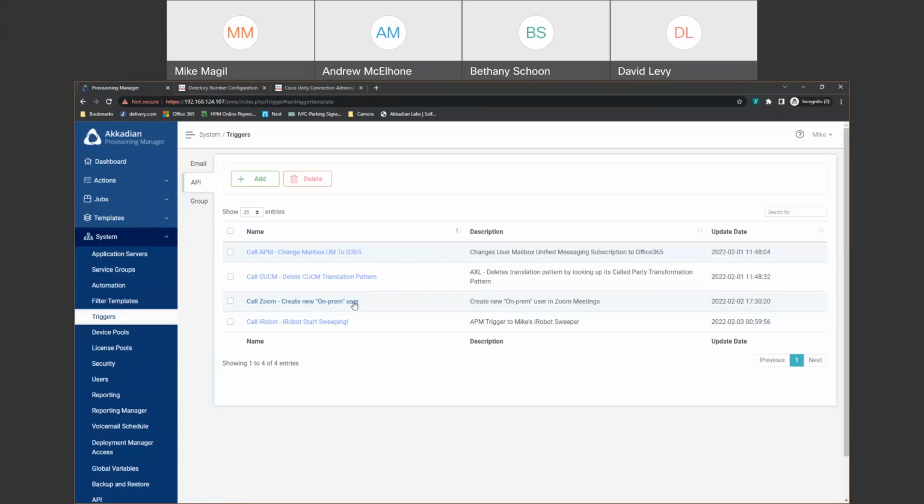So we also could do Zoom. Here I have a call into Zoom to create an on-prem user in Zoom meetings. And of course, I have my call to iRobot. For those of you who weren't here for my previous webinar, I actually used this call, and it called my iRobot sweeper, and we actually saw the job run and then my iRobot go in.